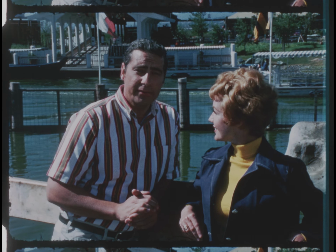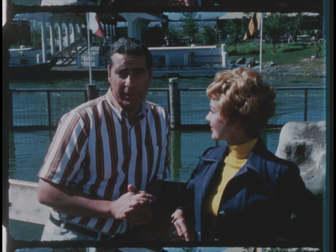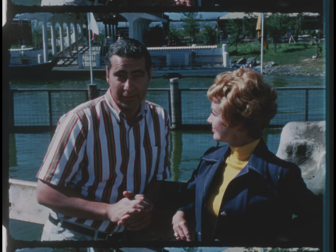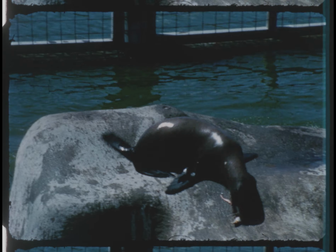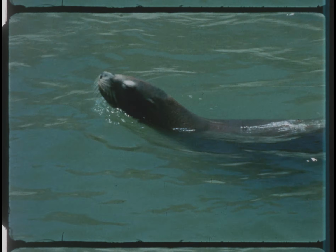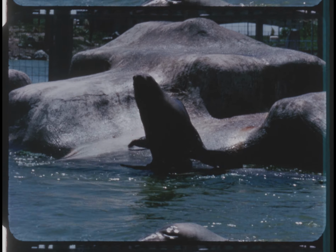Seals and sea lions are very closely related. They're both part of the same family that scientists call pinnipedia, which means fin-footed, because they both have webbed toes or fins for their feet. They're descended from the same ancestors as dogs and bears. You can see the resemblance in their faces. And the sounds that sea lions make are actually called barking.